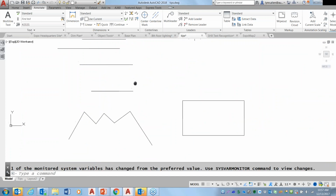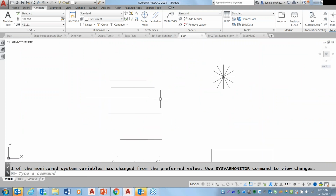So I always like to do this. This is kind of a fun thing to do. I want to lengthen all of these lines so they come out to here. How would you do it? Most of you would draw a line, a construction line, and use the extend command.